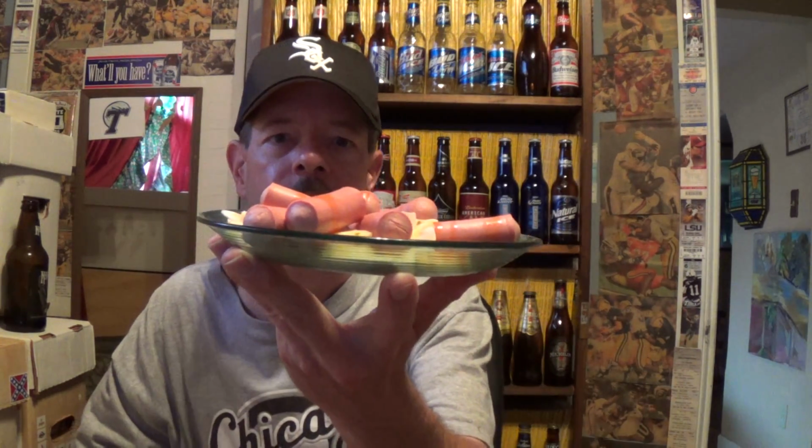So whatever the case, they're pretty good. They don't have the big variety like Armour, but they're good. Now here they are, chicken. I have some crackers, Captain's wafers, some pepper jack cheese, sliced yellow onions, and hot sauce.